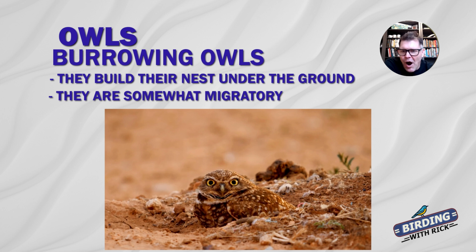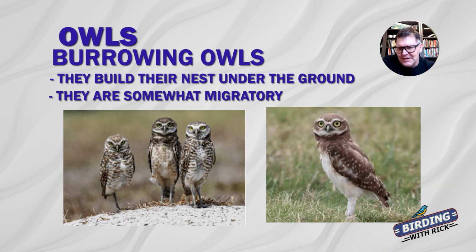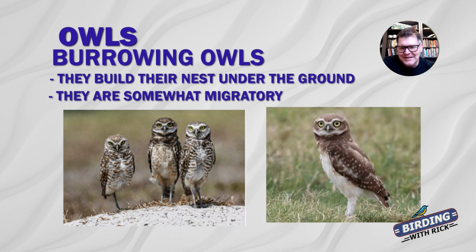They are somewhat migratory. They do move around in the wintertime, but then in their local populations in California or Florida, they're year-round residents. So for these, the best is to just look on eBird, find out where their nesting locations are. It's typically not hidden, and you can drive up and get within 3-4 feet of their hole and get a good photograph. They're there. They're fun to watch, and their long legs. It's quite comical to see the burrowing owls.